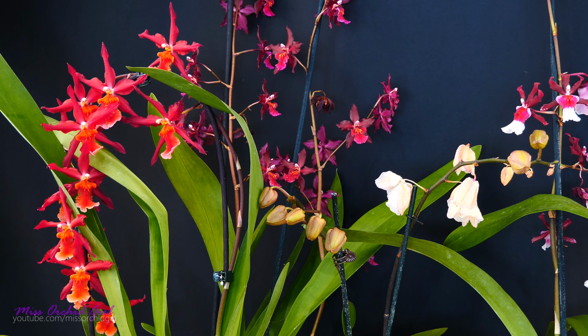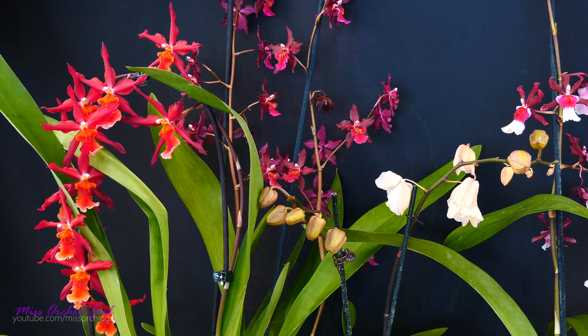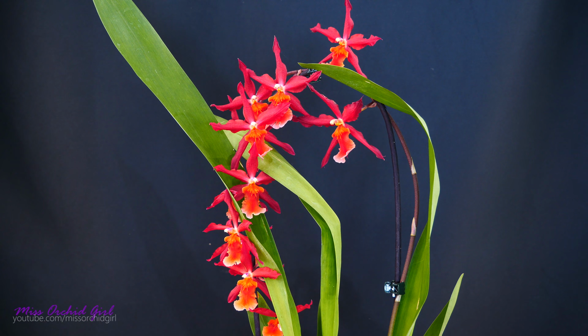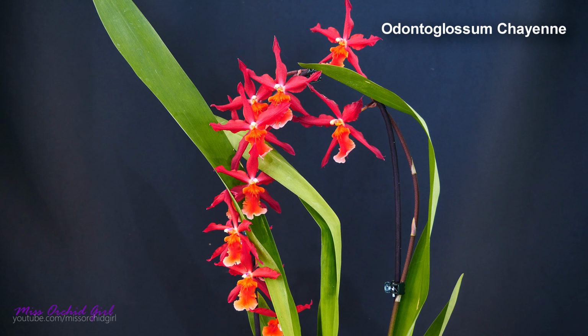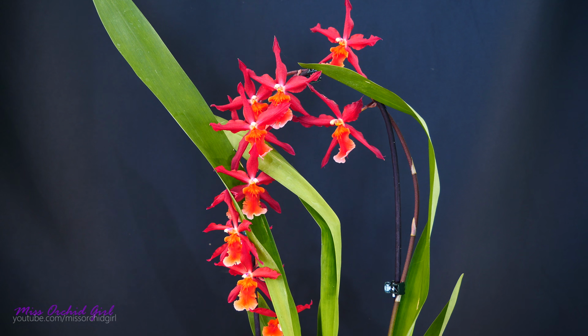I hope you'll enjoy it because we're gonna look at quite a few orchids that I gathered in the past month and a half. So first off, what do we have here? Could it be yet another Oncidopsis or Oncidium Cheyenne? Yes, it is. Why did I purchase it? I don't know. I wanted to have a double in case mine doesn't do so well.